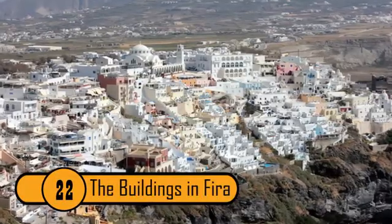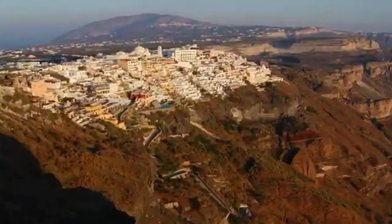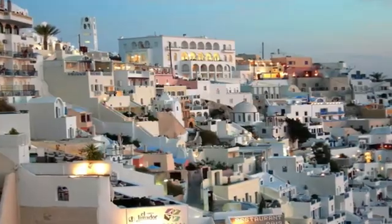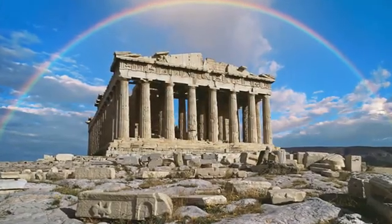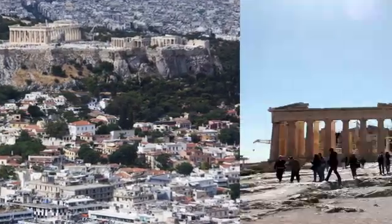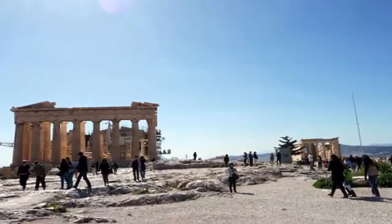Number 22. The Buildings in Fira. This is a beautiful city, and it looks even more amazing when it's seen from above. The buildings look out of place on the side of a cliff. Number 23. The Parthenon from a distance. The Parthenon is a very popular tourist destination. From this view, it's breathtaking. When you're there, you don't realize that it is surrounded by the hustle and bustle of the city.